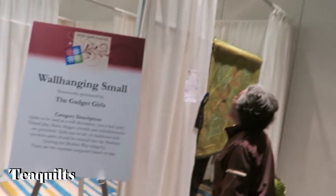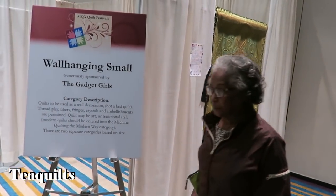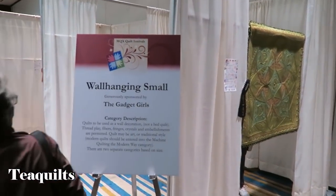Hi, it's T, and today is September 21st, 2018, and we're at the MQX show, and I just thought that I would share a few quilts with you. I may not show a lot because I may not be walking the entire show because of my knee. Just wanted to put that disclaimer in case it comes true. But right now we decided to start at the back of the show. So we are at the wall hanging small quilt by the gadget girl.